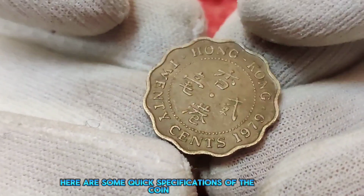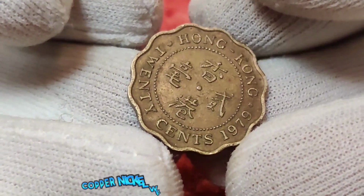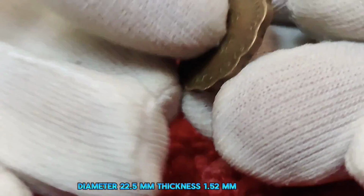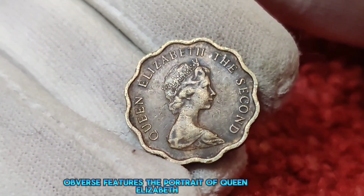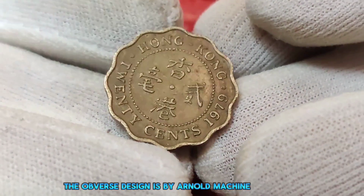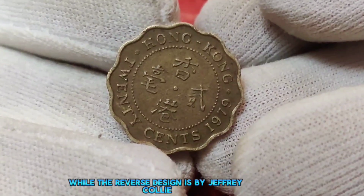Here are some quick specifications of the coin. Year 1979. Material copper nickel. Weight 4.85 grams. Diameter 22.5 mm. Thickness 1.52 mm. Shape scalloped with 12 notches. Obverse features the portrait of Queen Elizabeth II. Reverse shows the bauhinia flower, which is Hong Kong's emblem. The obverse design is by Arnold Machin, a notable British sculptor, while the reverse design is by Geoffrey Colley.